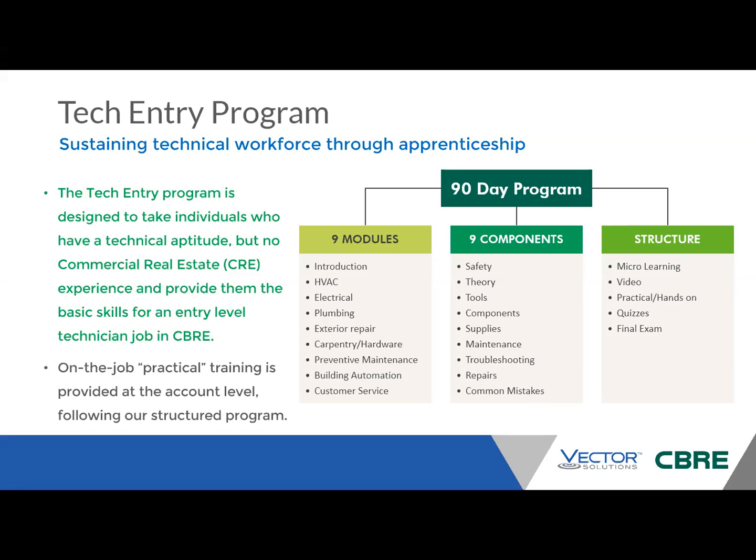So for example, in the first module, they got an introduction to commercial building maintenance, and they got access to an HVAC and electrical module. And in each of these modules, we address things like safety, troubleshooting, the theory behind the work, the tools required, and of course, things like personal protective equipment.